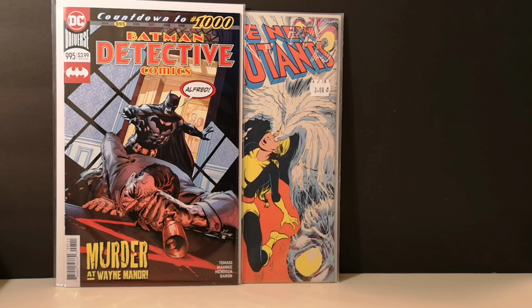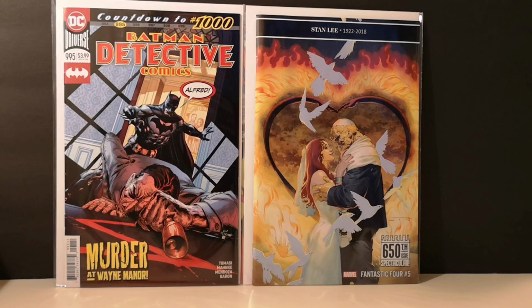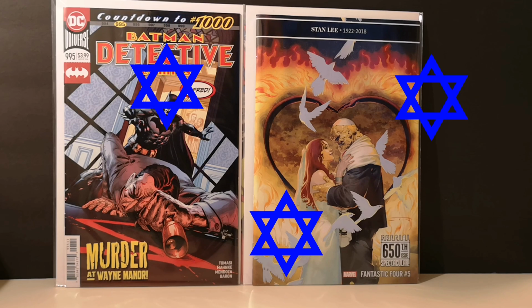Next up is a wedding issue, and it's a 650th spectacular anniversary issue of the Fantastic Four, even though it's numbered Fantastic Four number 5. And it's a Stan Lee tribute cover, as well as a wedding cover for Ben Grimm and his girlfriend. Ben Grimm is becoming one of my new favorite characters for a few reasons.